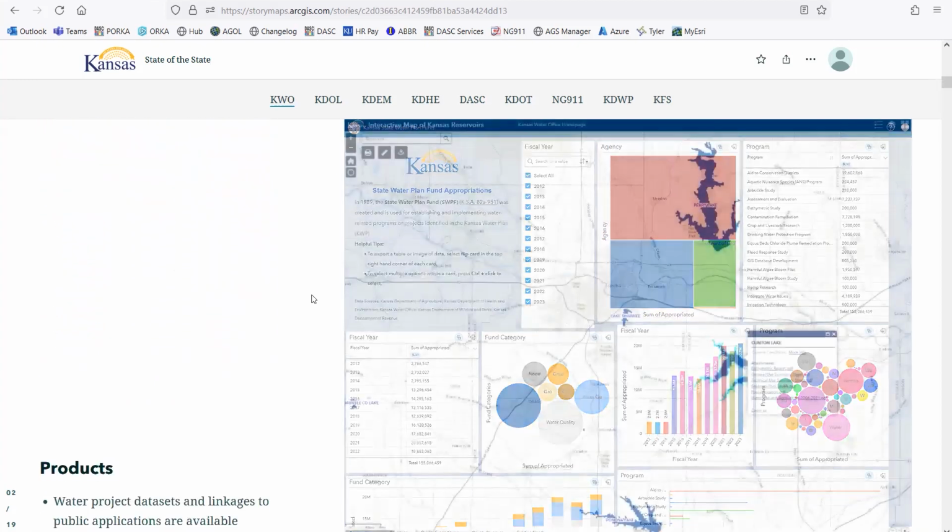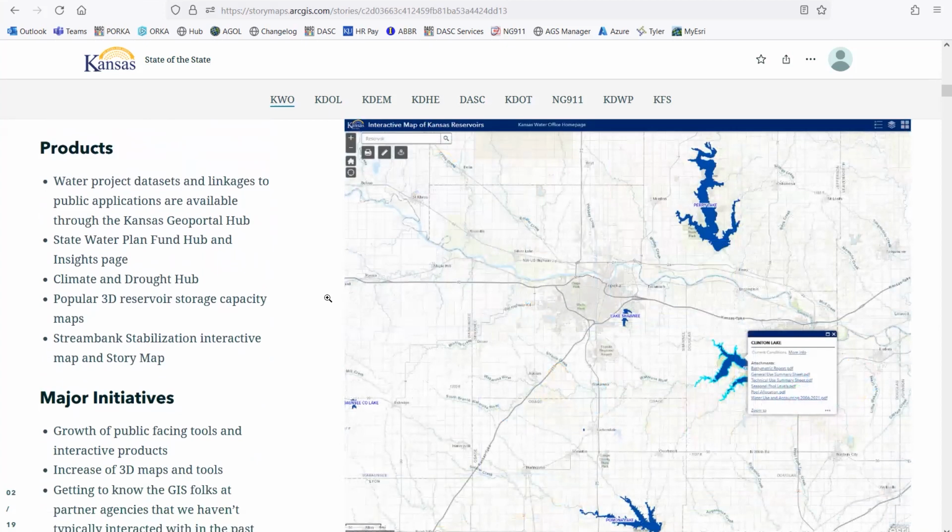So if you scroll down, yep. We do have quite a few products that we've really tried to utilize the Kansas Geo Portal Hub. If you're not using that, that's a great place for all things data. We're really thankful that that exists, and we've been trying to utilize that as much as we can. Our biggest product that we've released in the last year is our State Water Plan Fund Hub and Insights page. This really helps us track all of our financial data that's related to any State Water Plan Fund projects within the state. We've had a lot of good feedback with that, so we're excited to keep growing it.